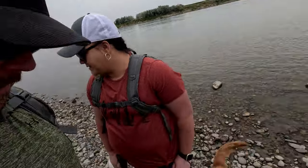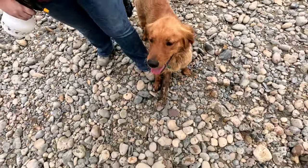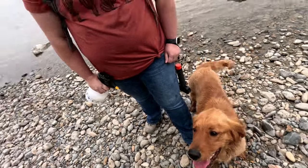Hello everybody. So we are back on the Yellowstone doing some rock hounding, and Abby's already brought us a stick, so I guess she gets the first find of the day. So let's see what we can find.